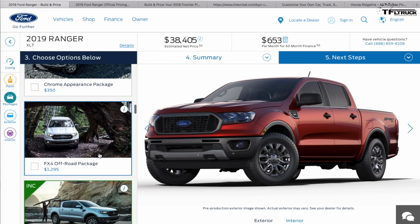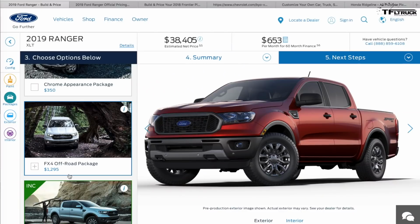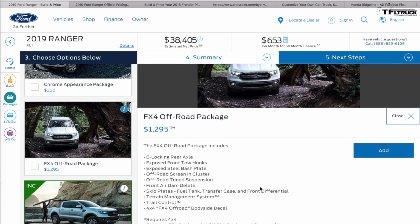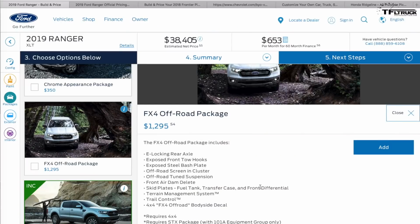Finally, no chrome again. FX4 package, that's another big one. Now, because it's a four-wheel drive truck, the FX4 package is available across the board for $1,295, which sounds like a lot of money. The FX4 package on the F-150 is actually a lot more affordable, but what it gives you is this: electronically locking rear axle, some tow hooks, and of course some skid plates, front air dam delete so that chin spoiler is no longer there. Trail control is Ford's new crawl control system.